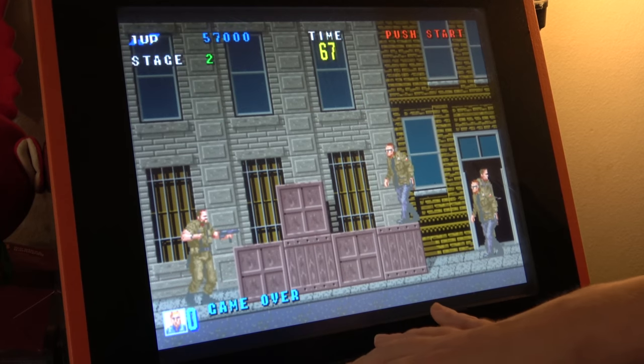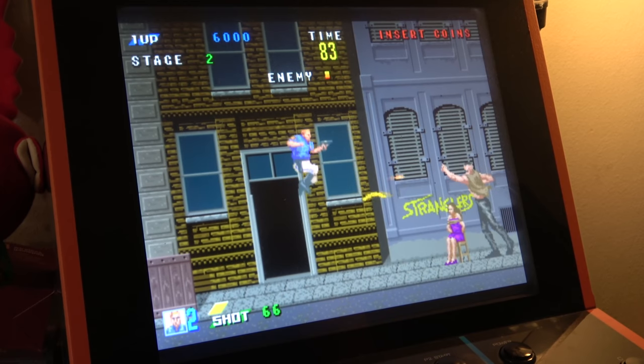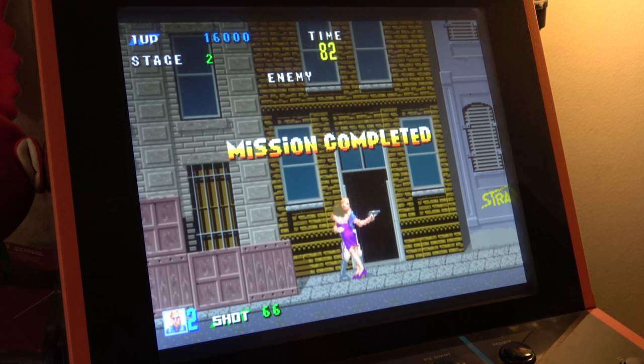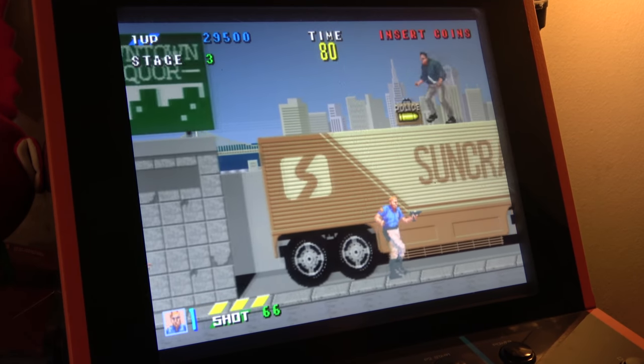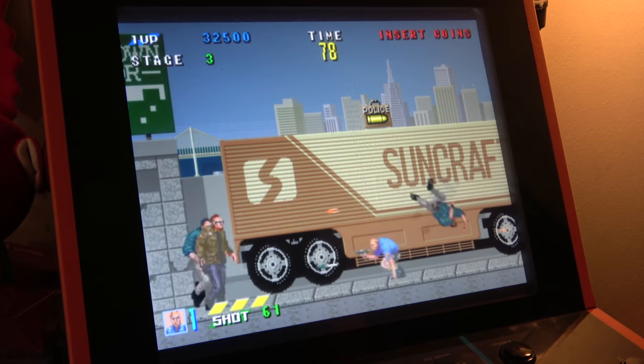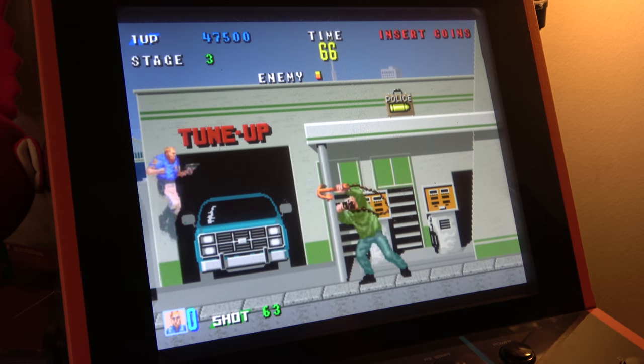Game over? No, it isn't. I just hit the insert coin button. Don't shoot the girl. I'll do my best. Oof. There we go. Yeah, you're welcome. Throwing knives at my kneecaps. Getting revenge from all the bad guys I've been shooting. Look at this Braun Strowman looking guy. Come on. I should probably be jumping over those, right?